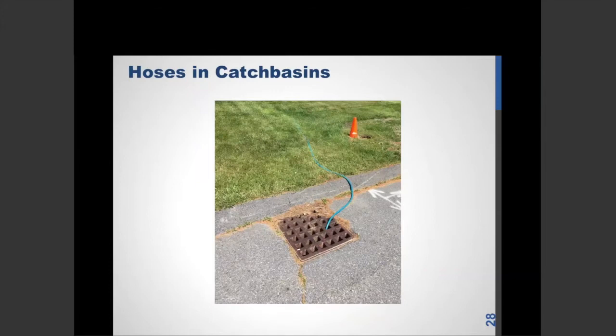Another one that we get a lot of calls on is hoses that are directly tied into our catch basins. Obviously we don't know what those hoses are carrying, so it could be anything, but in most cases it's someone draining their pool or draining their basement through a sump pump. So we get calls on those. When we go out there, we let the residents know not to do that. We suggest they let it go onto their lawn and dissipate into the ground naturally instead of dumping it into the catch basin.